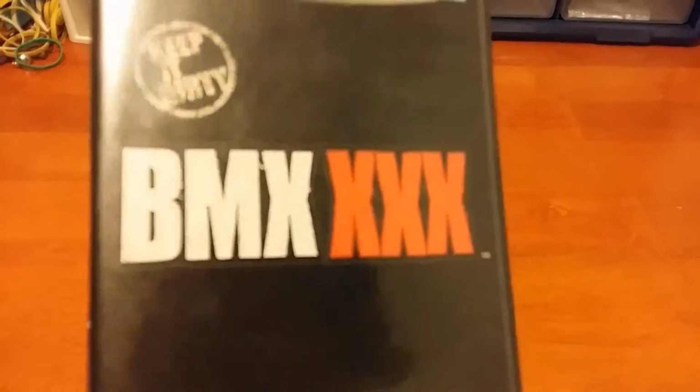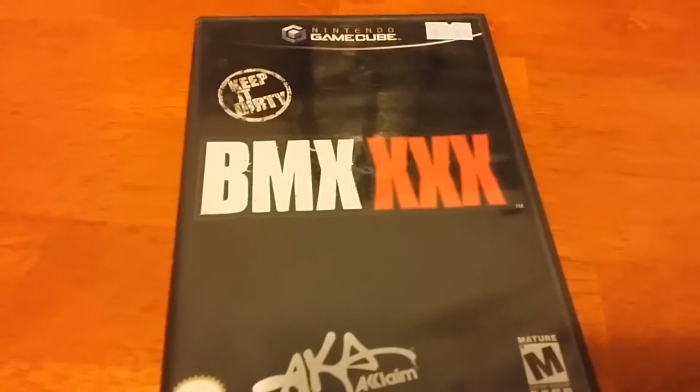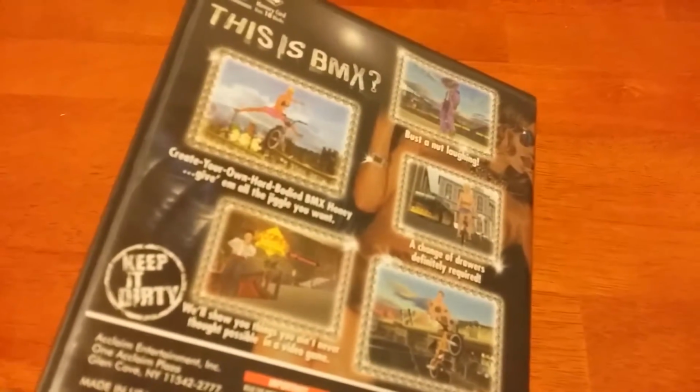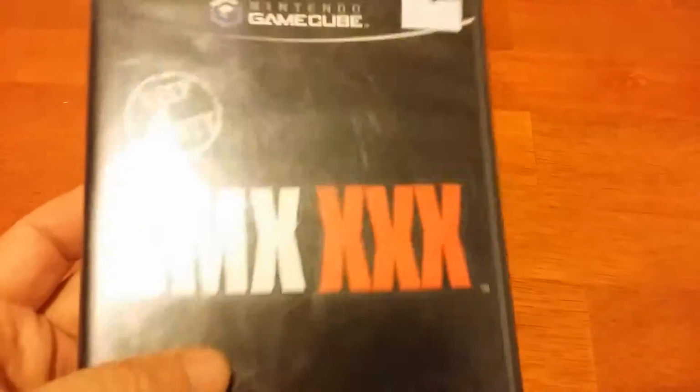Okay, and to finish off the last day of shopping there, I stayed to the bitter end of the second day, and I found a few deals right at the end of the day. So let's start off with some GameCube games. The first one is BMX XXX. And yes, I do have the PlayStation 2 version of this game, but the GameCube version, which is significantly uncensored, by the way, compared to the PS2 version, is a lot harder to find than the PS2 version. It's a real pain to find this game out in the wild, and I was glad to get it. It was marked at $9, but I got it for $5. So that's a fair deal.